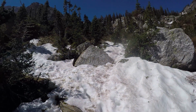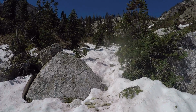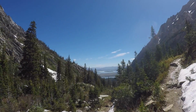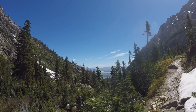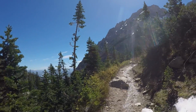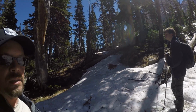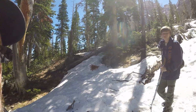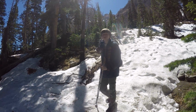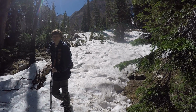Well, it is getting a little more difficult to follow the trail. But my goodness, the scenery out here is breathtaking. Well, folks, our hope was to make it all the way up to Holly Lake here in Paintbrush Canyon. But as you see, it is a winter wonderland up here. And we've been trying to find our way through. It's kind of hard to find the trail.